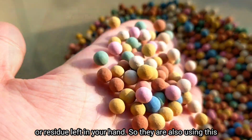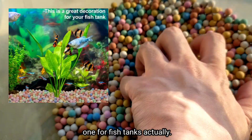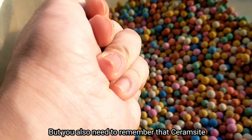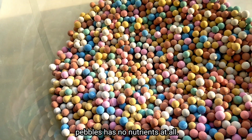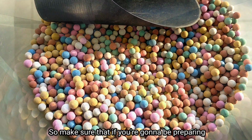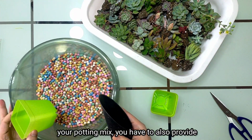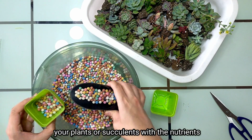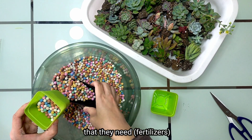They are also using this one for fish tanks, actually. But you also need to remember that CERAMSITE Pebbles has no nutrients at all. So make sure that if you're going to be preparing your potting mix, you also provide your plants or succulents with the nutrients that they need.